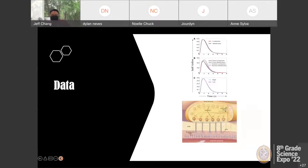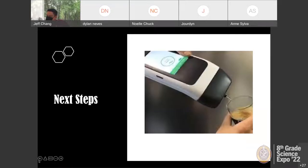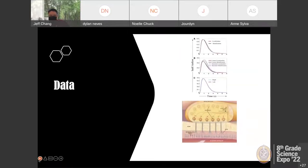The top graph shows the sniff airflow. This shows what side of the nose can smell certain things that affect the olfactory bulb more than the other. It also shows the correct identification and the correct look identification. In the bottom graph, it shows the inside of the olfactory system. The olfactory system is responsible for our sense of smell.